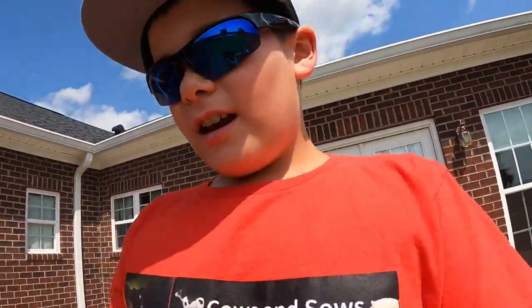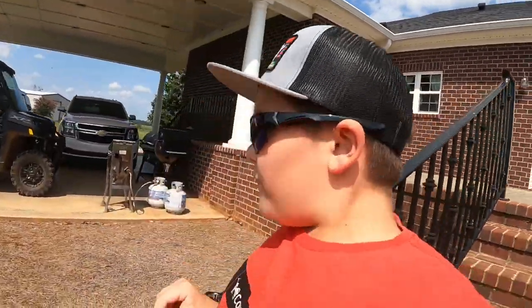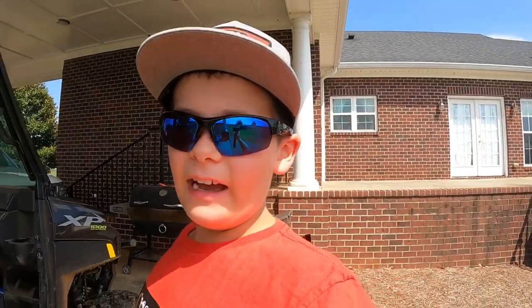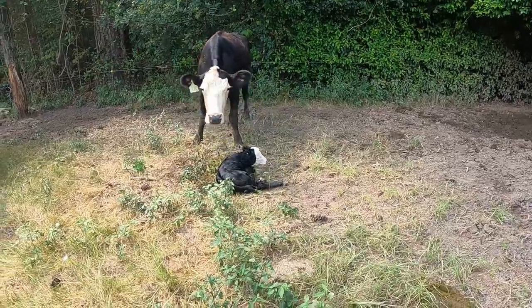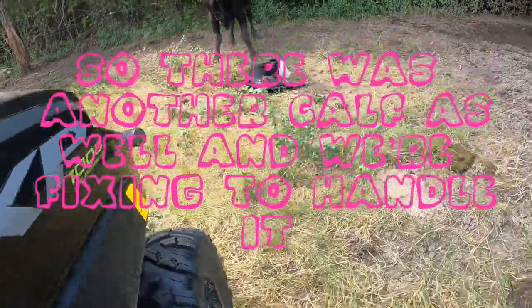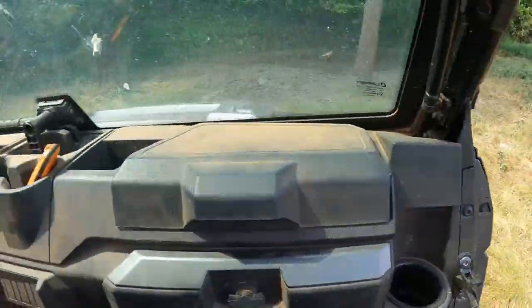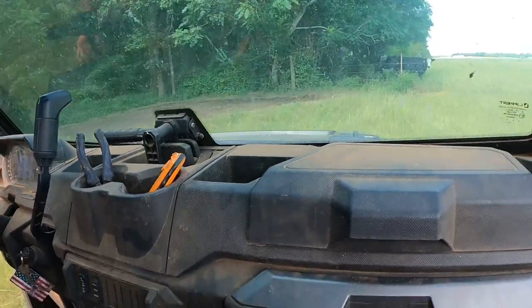We have a new calf, and we're fixing to go tag it here on today's episode of Cows and Sows. Wait a minute, this is 1926. I want to make sure it's not in the mud hole. Yeah, that's another calf. We got two calves in one day, y'all. That might be a preemie right there. She's up there. Yep, and I see it.